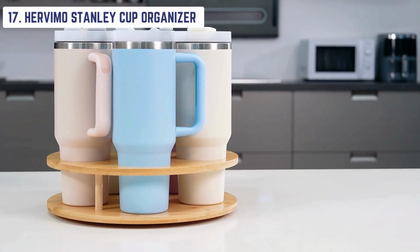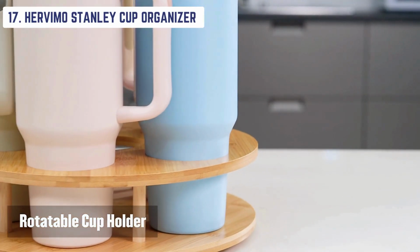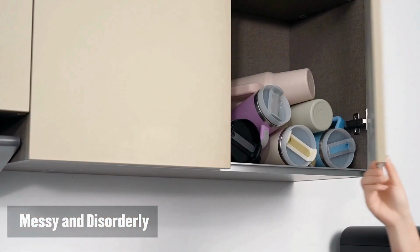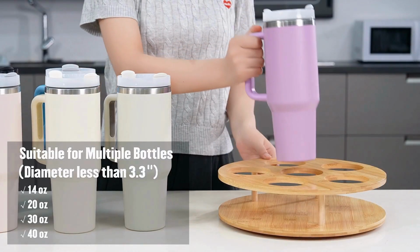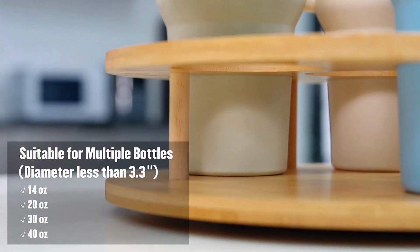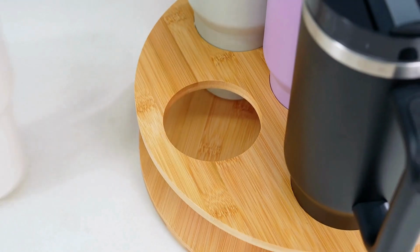Next, we have the Hervimo Stanley Cup Organizer. This multi-purpose organizer is perfect for holding up to 6 water bottles, including Stanley Cups, as well as other popular brands like Yeti, Owala, and Thermos, with a diameter of up to 3.3 inches.